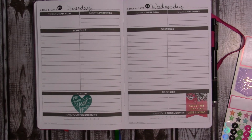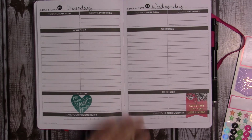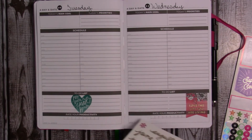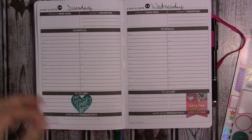It's by the Slob Sisters. That's what it says. But they have a system that really sounds awesome, and I want to try to do it.